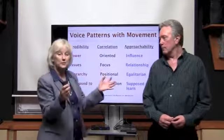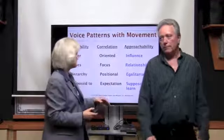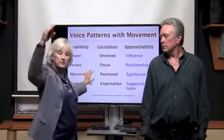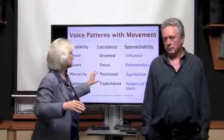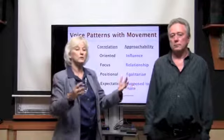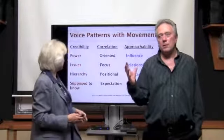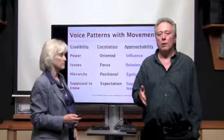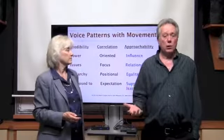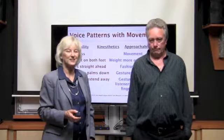And we remember when we're doing our strategic processing filters, we recommend that you develop both and have them in balance. Positional communication and credibility, there's a hierarchy. I'm at the top and you guys are underneath, where it's more egalitarian for the approachability. It's like, oh yeah, we're all equal. We don't need a leader. And the expectation is interesting. The credible person is supposed to know, and the approachable position is supposed to learn. So these are things to watch for. You'll see it out in the world. It's fascinating how they go together.